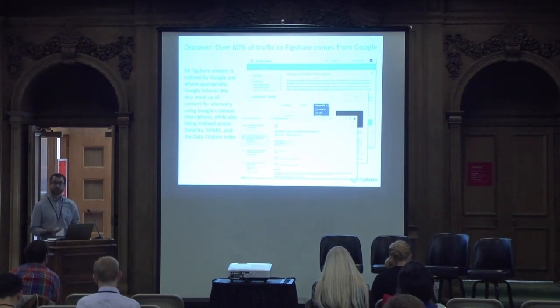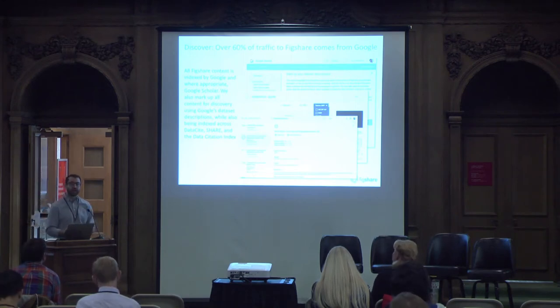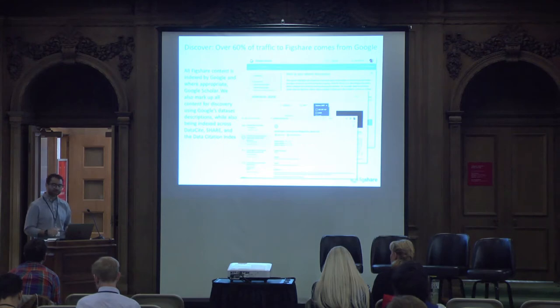So we do have relationships with the teams there. I think the most recent and exciting development is Google Dataset Search. Has anyone heard of this? Yeah, so this was a recent announcement from Google. We were actually an alpha tester. So all of the Figshare content, if it is considered a dataset, is indexed by Google Dataset Search, and that's what the screen grab is down here.